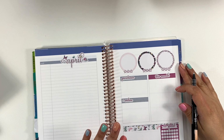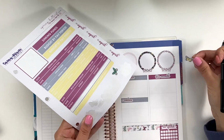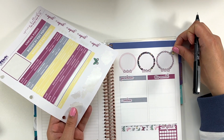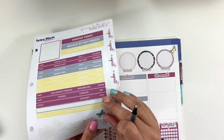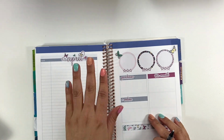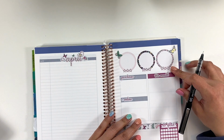So this page is pretty much all set as far as the decorative elements go. Actually, I might use these butterflies up here since I have a little bit more space for this section, since I've already moved the header over on this side. So I'm going to go ahead and set up the goals.